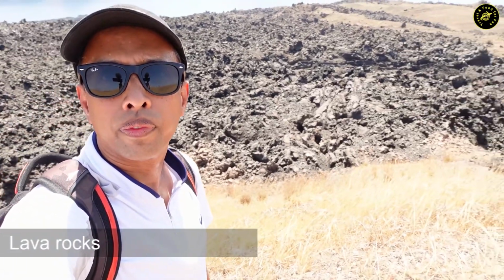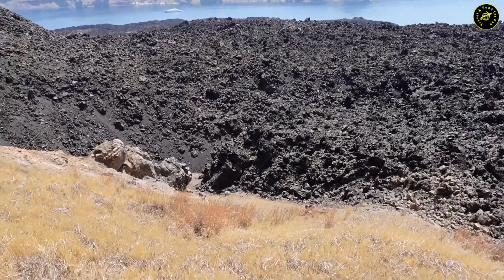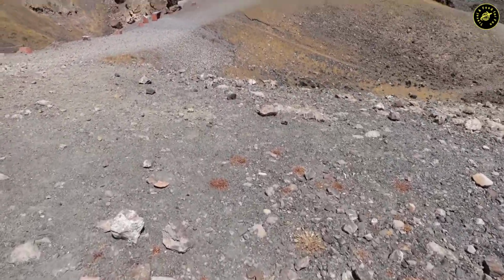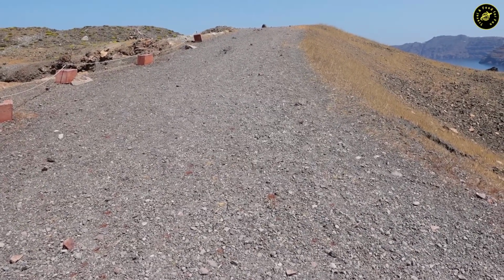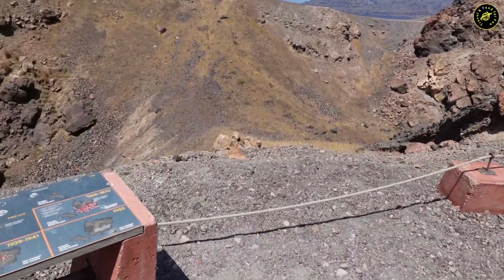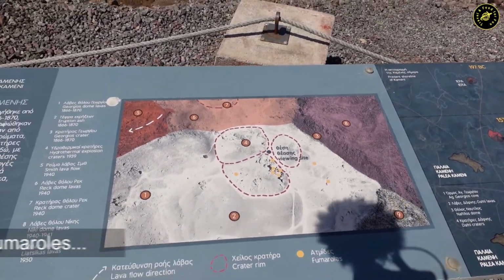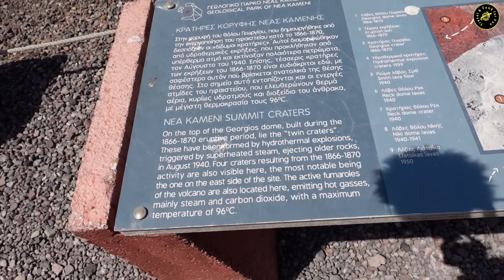Towards the west side of the island, and you can see there's some volcanic rocks here. I believe it's a crater as well. Going back to the boat. Here as I'm walking, I can smell the sulfur in the wind. So it's probably from all the rocks here. So this is Nea Kameni summit crater.